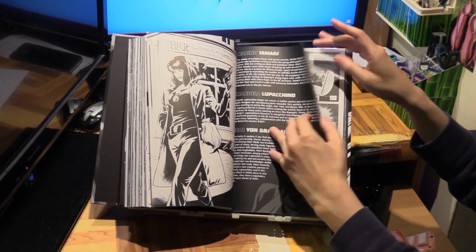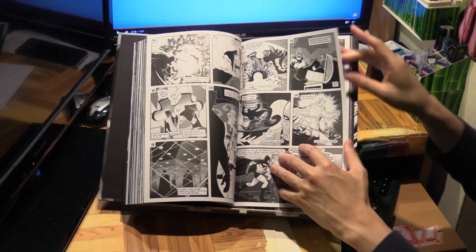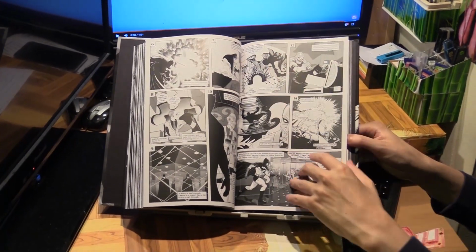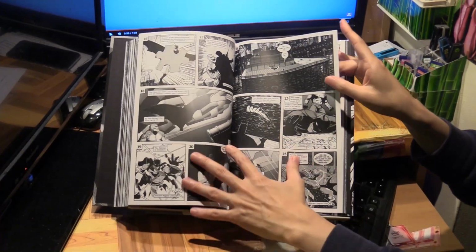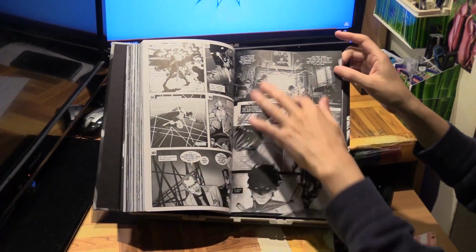And then this next one is also pretty cool. It's called The Riddle, which is kind of like a choose your own adventure type story, right? You can see the numbers there in the panels. Batman vs. Riddler and Killer Croc. And we're reaching the end now. This is The Man Who Flies.